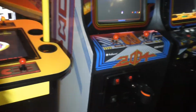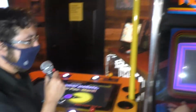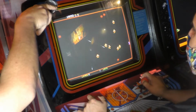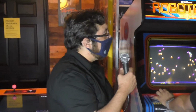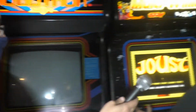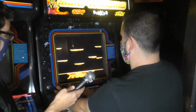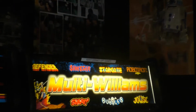That is an original Robotron all the way. And it sounds awesome. Let me see if I can play a round of this sweetness. A nice little multi-cab that's over here right next to you. So the multi-cab, this one out here, let me see, yeah, you press and hold. There you go. So you press and hold player one, player two, and you can actually get the selections.